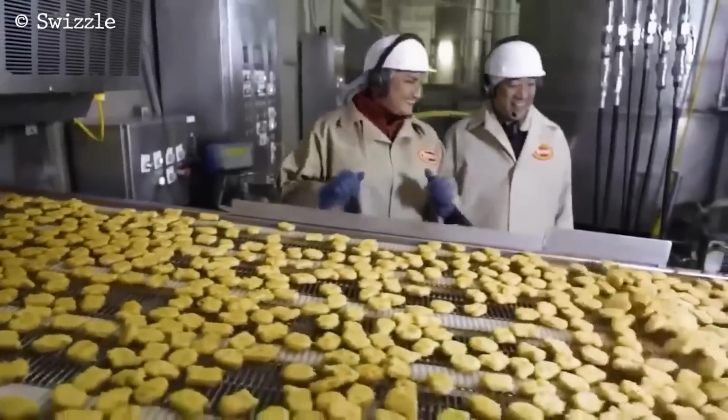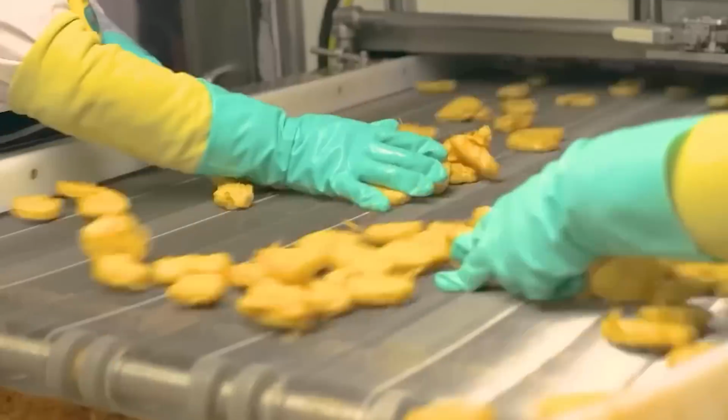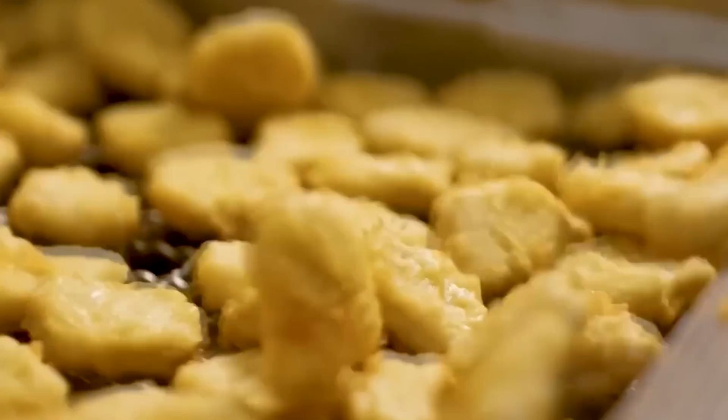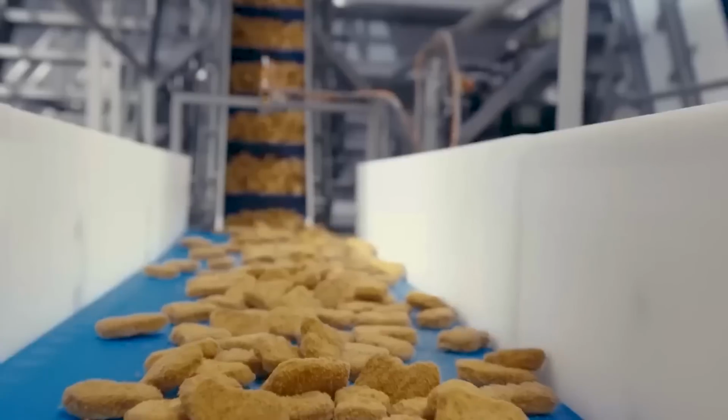Once the nuggets are fully coated, they move on to the par frying. This step partially cooks the nuggets in hot oil for just a few seconds. The quick fry helps set the batter and starts the crisping process, but the chicken inside is still raw at this stage. Par frying is important because it helps the nuggets hold their shape and keeps the coating from falling off. It also locks in the flavor and moisture so the nuggets stay juicy. After par frying, the nuggets are taken out of the oil and cooled down on a conveyor belt.